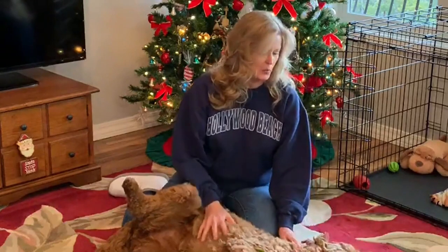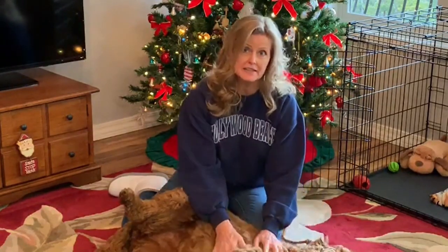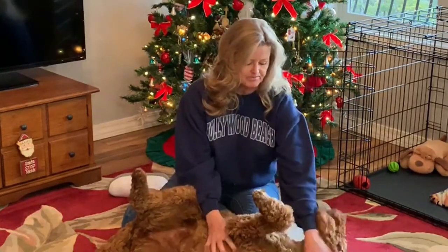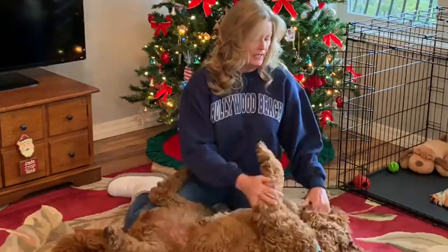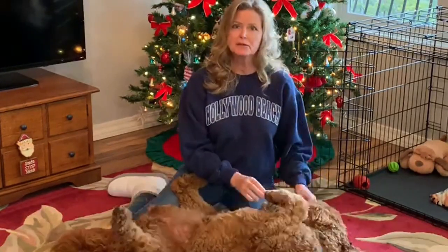Another thing I wanted to touch on today was the use of an e-training collar, also known as a shock collar, which I really don't like that word. I don't think it's accurate. I think it has a negative connotation, and I think a training collar is a much better description of what they actually are.